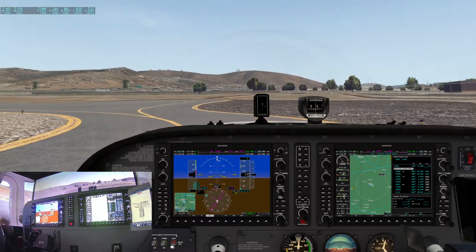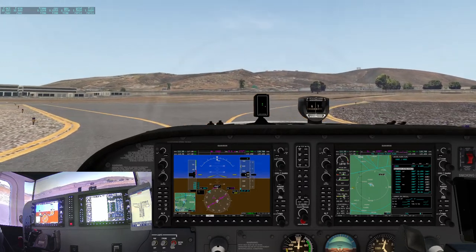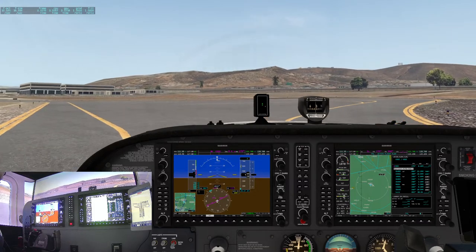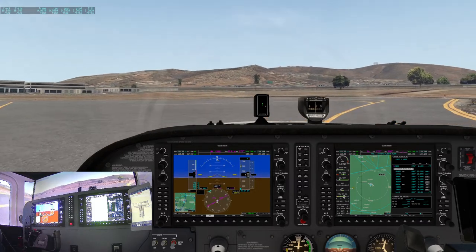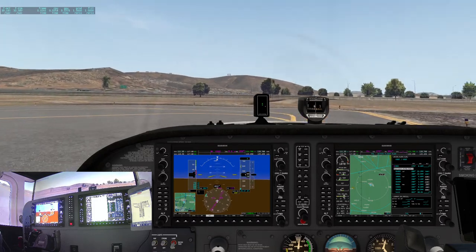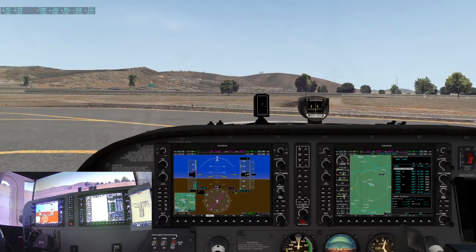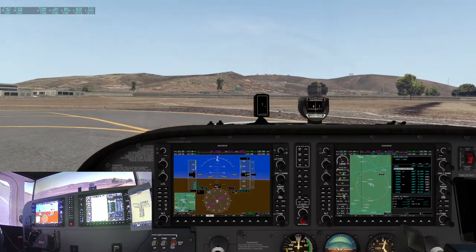And this is X-Plane with AirFoilLabs. Ground November 330, X-ray with Charlie, parked near Signature. Request taxi. And we're off. November 330, X-ray Santa Barbara Ground, runway 25, taxi via Juliet. 25 via Juliet, 330, X-ray. Learn to fly here.